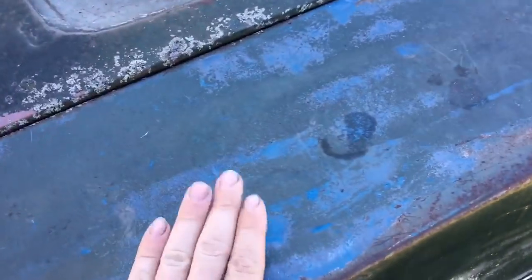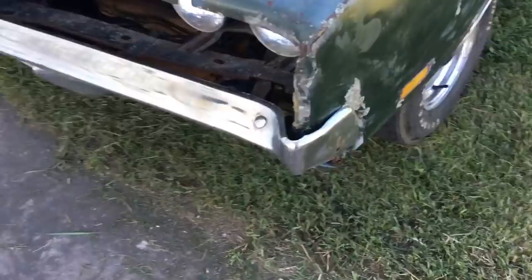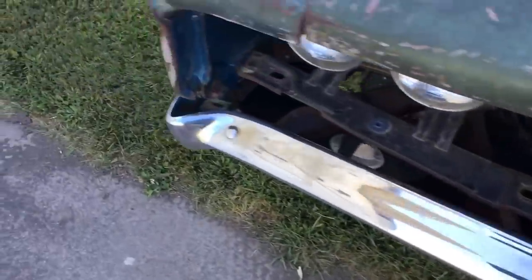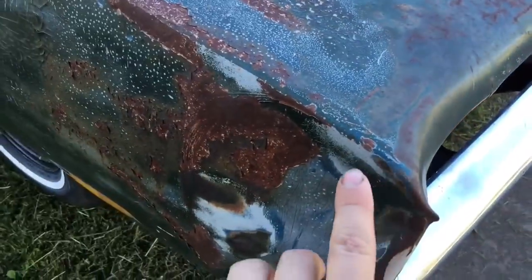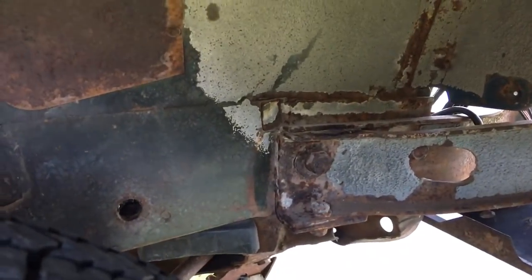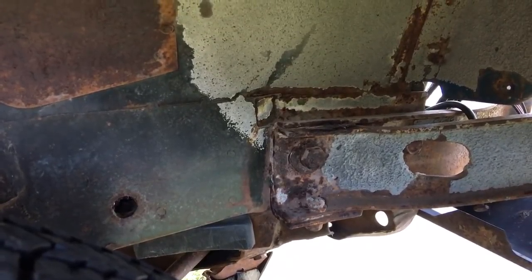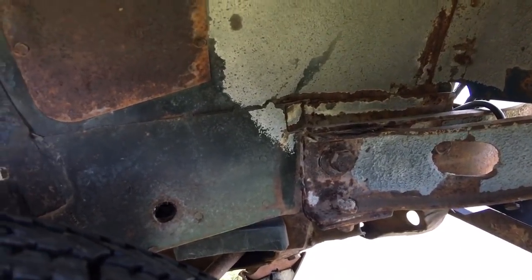Floors are junk. Quarters are junk. Fenders are junk, and these aren't even the original fenders. If you look, there's blue here. So, which leads me to think it was in a wreck. And upon further inspection, which you see, there's more blue paint on this thing here. See, there's blue there. Upon further inspection, looking at this car, I find the frame rail buckled right there. So, yeah, gonna have to put a frame horn on it.